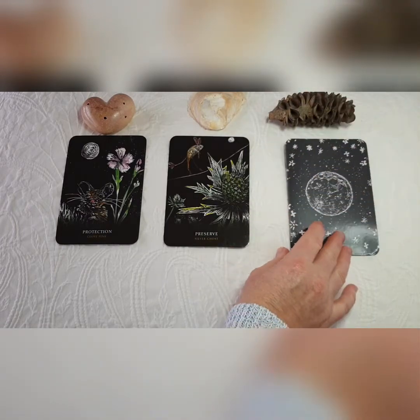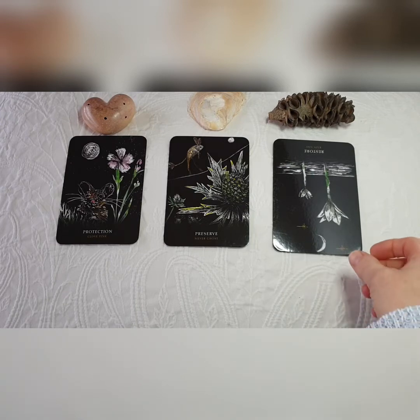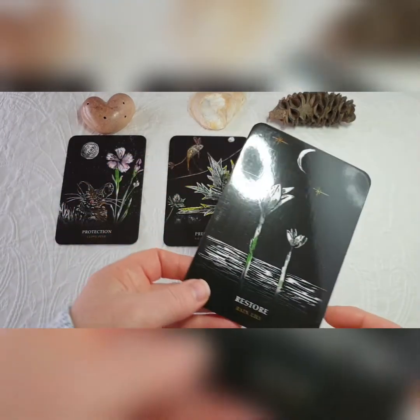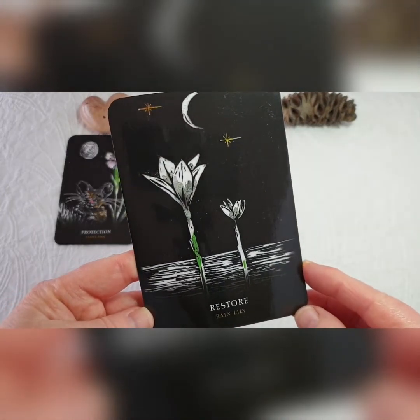Stay. Card 3, and here we have Restore, and this is the Rain Lily. Now, this is in the upside down position, and although Sherilyn Darcy doesn't do an upside down reading, the messages are coming intuitively to me, so I will read this as a card in the protection position. So I'll bring it up close so you can see what it is.